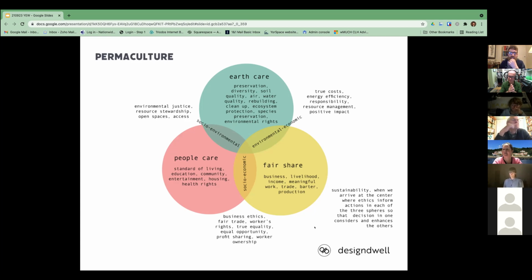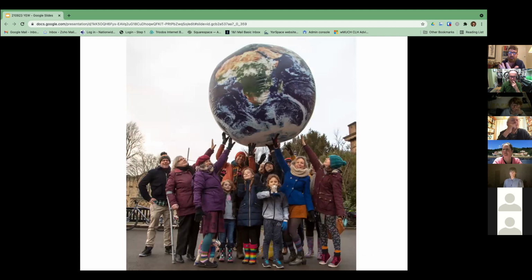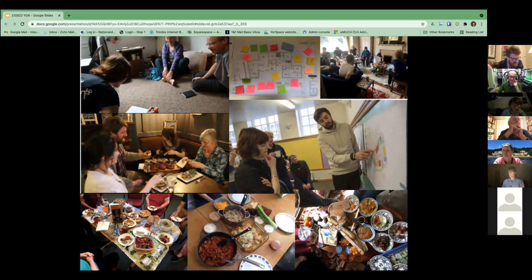As an organisation, Yorspace is also committed to One Planet Living. So this is some of our residents with the big One Planet Living ball, or globe, that was doing the rounds in York a few years ago. We're committed to that. And again, I mentioned in the slides, there's a link to a framework that we use to track our sustainability as a community at Lowfield Green. So what does that mean in practical terms?